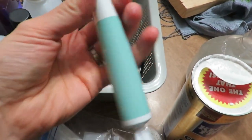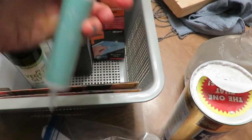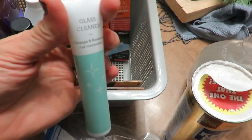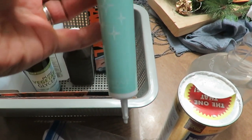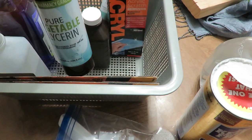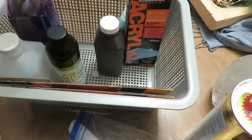I haven't used this yet. It's a glass cleaner. I could put it in one of my glass spray bottles that I have from Grove. This was a long time ago that I got this, so it might even expire. I don't know. I just use vegetable oil or vegetable glycerin for some things.